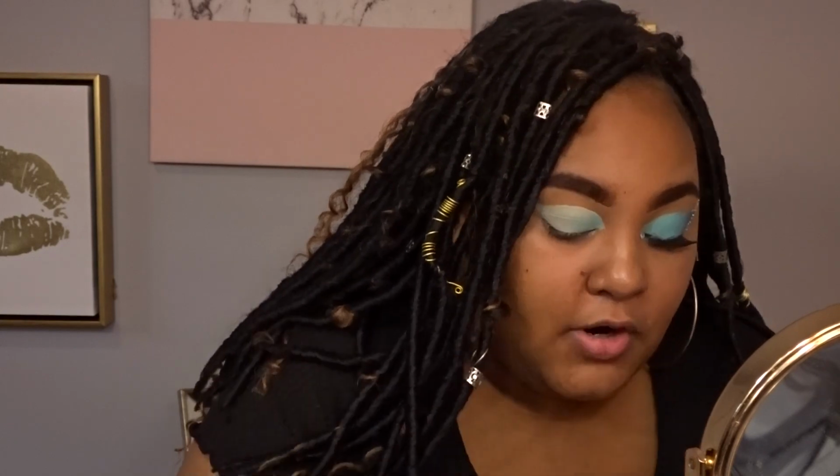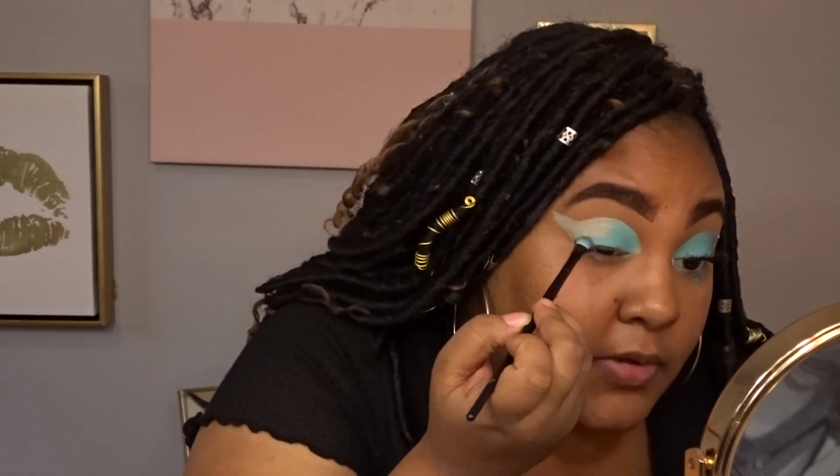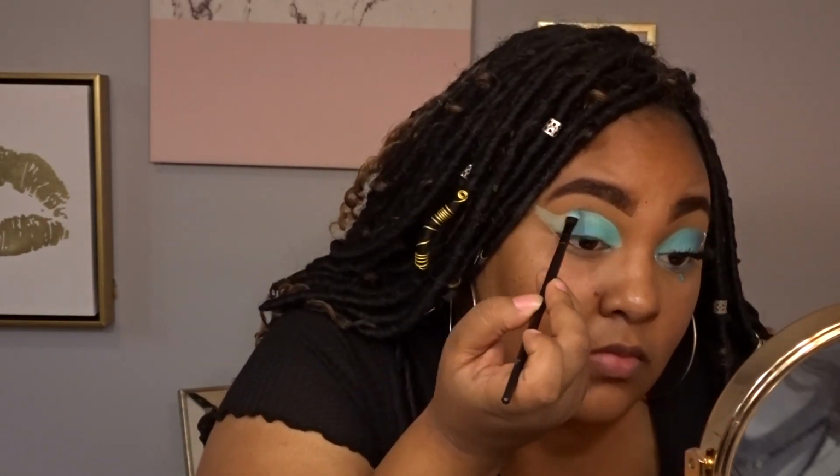I'm tapping it on the inner part of my eye. You want to tap it so that the cream color under it doesn't move. And this is essentially like setting that cream color so it doesn't crease. Now I'm gonna take Paradise and I'm gonna put that right next to it. Then we're gonna blend these two colors together.